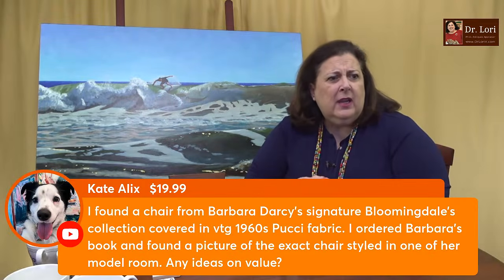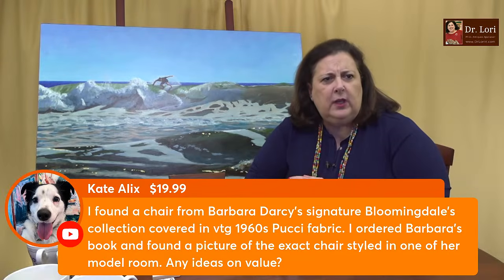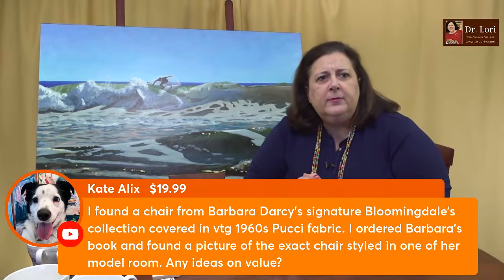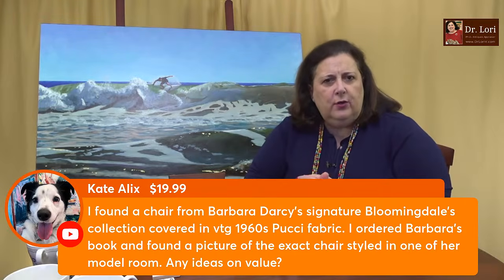Hi, Kate. I found a chair from Barbara Darcy's signature Bloomingdale's collection covered in vintage 1960s Pucci fabric. I ordered Barbara's book and found a picture of the exact chair styled in one of her model rooms. Any ideas on value? I have to see the chair. So send a picture to the website and I'll take a look.